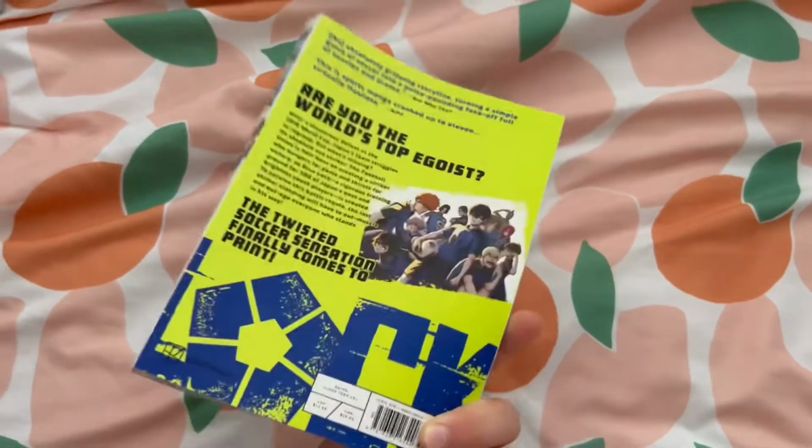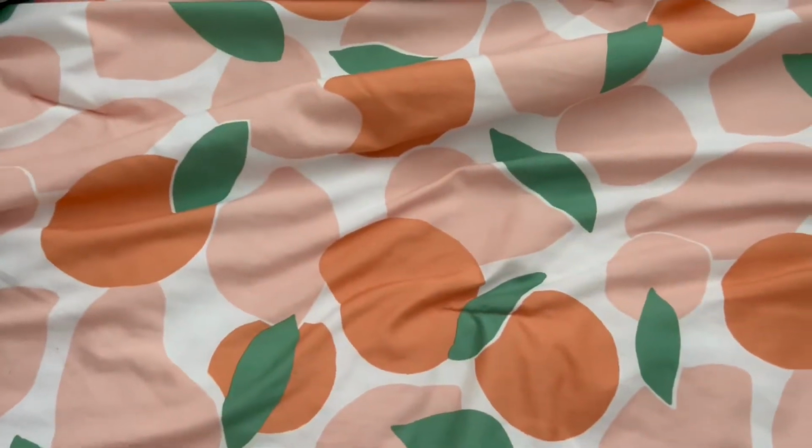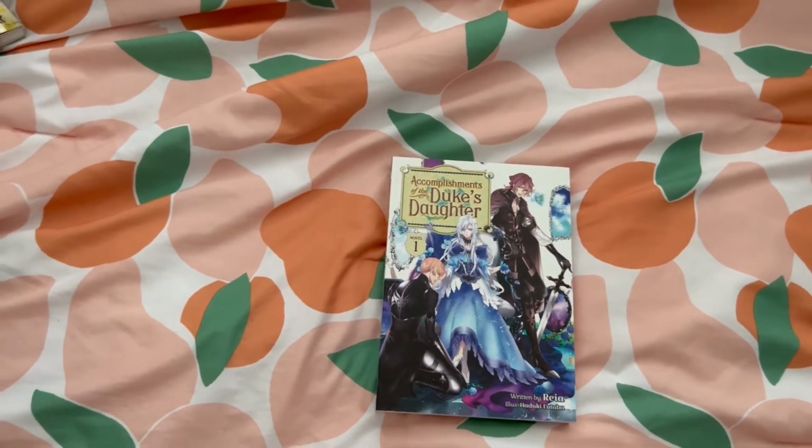But I don't know. This is a very interesting version of one of my favorite little subgenres of manga, which is like Survivor Island, except it's soccer.